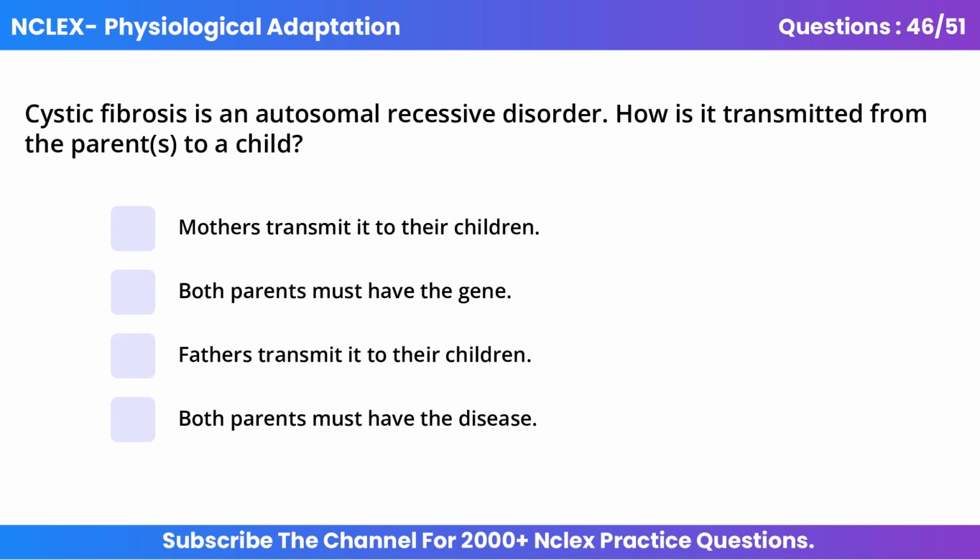Question 46. Cystic fibrosis is an autosomal recessive disorder. How is it transmitted from the parents to a child? B. Both parents must have the gene.